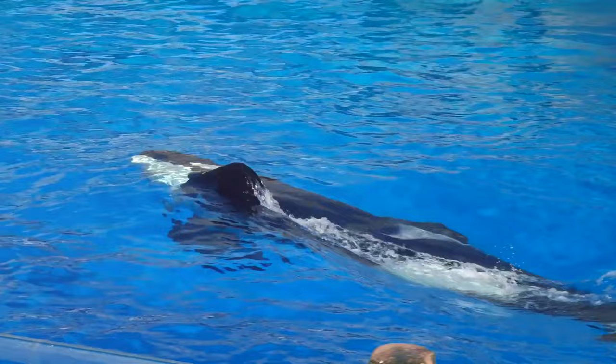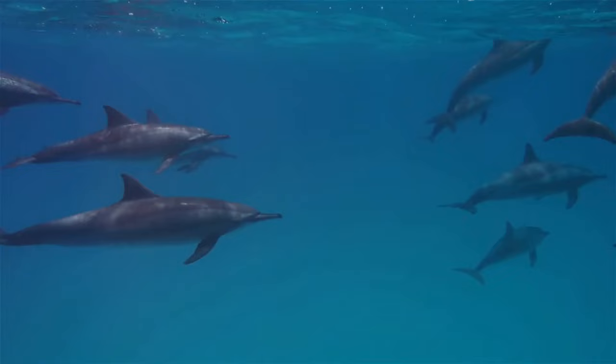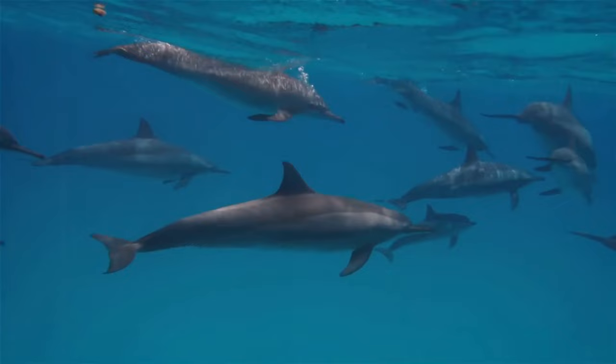On the flip side, the Dall's porpoise, with a top speed of 55 miles per hour, uses its speed to dart away from predators and leap out of the water, a behavior known as porpoising. In nature's aquatic arena, speed is just as vital.